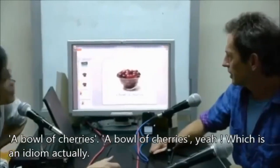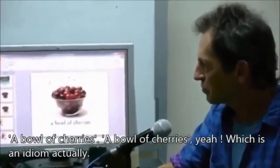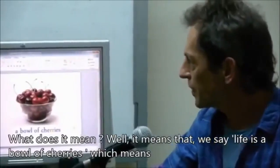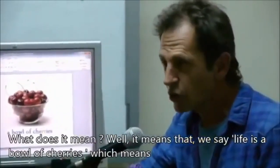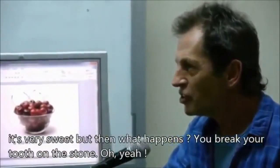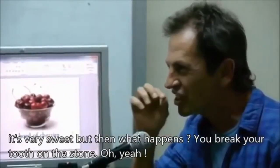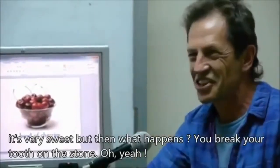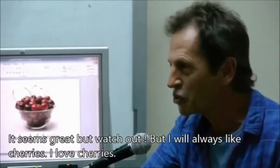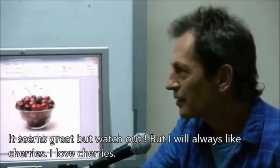A bowl of cherries, which is an idiom, actually. What does it mean? Well, we say life is a bowl of cherries, which means it's very sweet, but then what happens? You break your tooth on the stone. It seems great, but, you know, watch out. But I always like cherries.